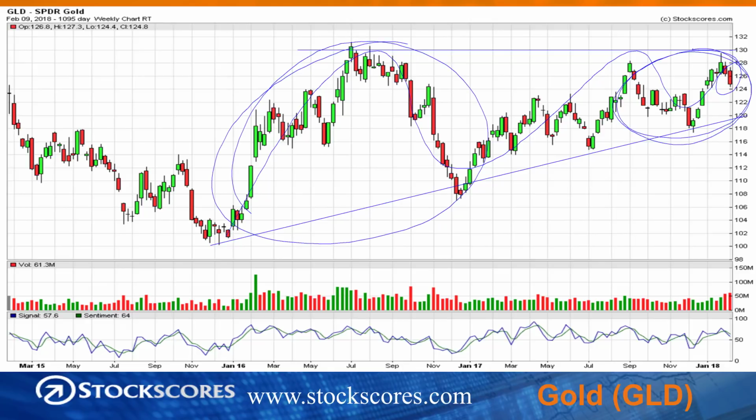What that compression and volatility means is that buyers and sellers are coming to some agreement about what gold is worth. And there's optimism because we have rising bottoms in that pattern. That is a sign that the sellers are losing strength, the buyers are gaining strength. If gold can break through 130 on the GLD on a weekly chart, then I think gold could actually go for a run. A lot of that is going to depend upon what happens with the US dollar.